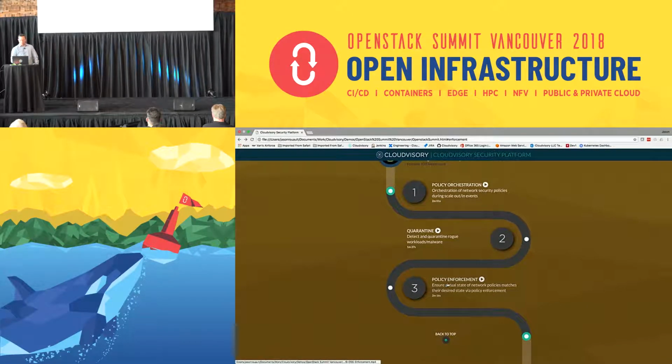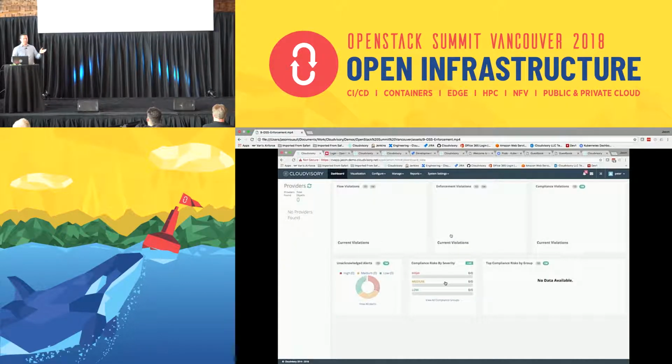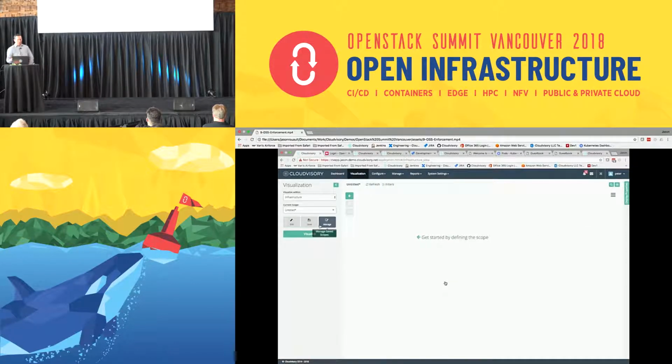I'm going to show you one last demo here real quick. This is a policy enforcement demo. This is where you actually define policy and we're orchestrating and managing the security group rules in your environment as your workloads scale up and scale down. They're being provisioned. So Cloud Advisory knows the desired state of the policy, right? But what happens if somebody goes out and manipulates the policy using the Horizon UI, using the API, or the RESTful interface? We'll detect that, and then we can revert that, right?